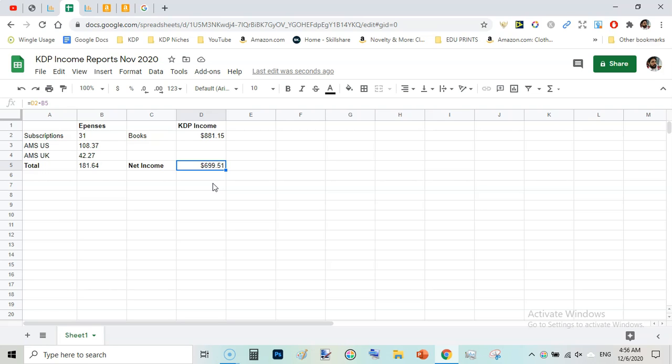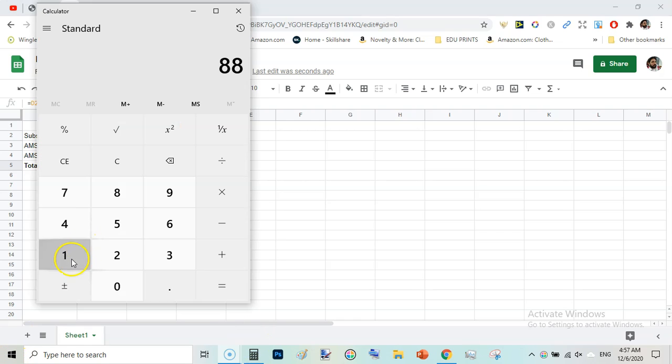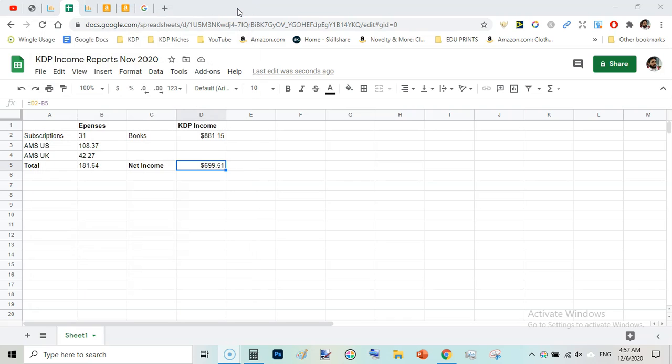So that is almost $200 more than the September income. September was $685, I think, and let's have a look. $881 almost minus $685, so almost $200 more than October, and it is almost double as compared to 2019.